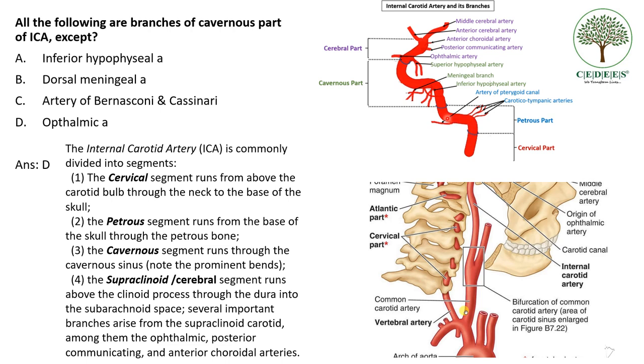In the petrous part it moves, it gives certain branches seen in blue. In the cavernous part it turns, and it gives out these branches: inferior hypophyseal artery, meningeal branch, superior hypophyseal artery. And in the last cerebral part, also called the supraclinoid part, it gives out so many branches which are all mentioned in blue: ophthalmic, posterior communicating, etc.